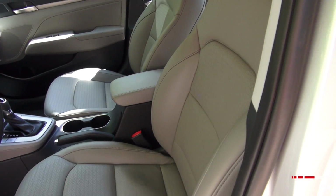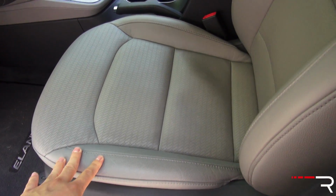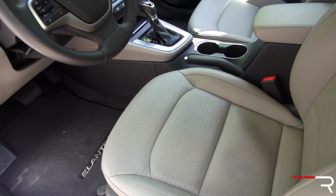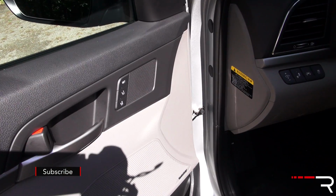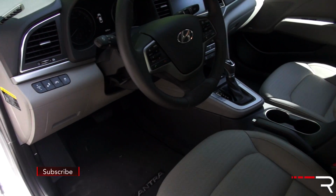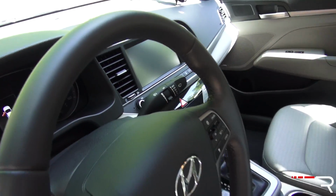The leather bucket seats on my tester are very comfortable, relatively supportive. The leather itself feels okay. I like the fact that there's a 10-way power driver's seat. This is an area where compact cars are becoming more mid-size. Now, one thing that really surprised me are the memory seats on my Ultimate tester. This is probably the only compact car that has a 2-person memory seat function. Typically, that's reserved for mid-size cars. I like that Hyundai has included it in this new Elantra.